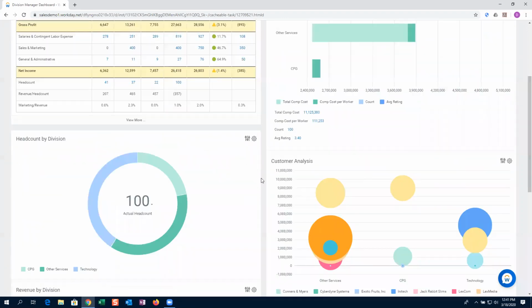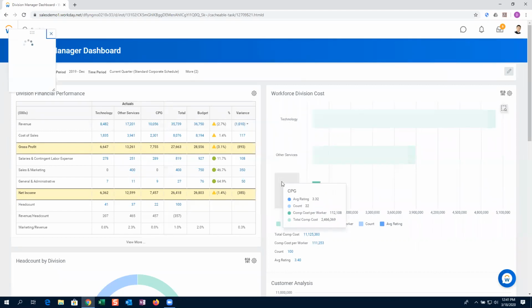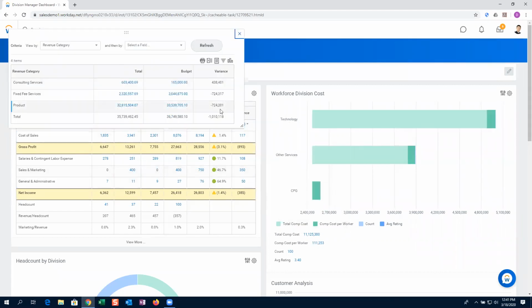So all of this now can be blended together to give him that holistic view of his area of responsibility, where from a financial perspective, even as a business leader, he can come through and he can evaluate his actual versus budget, and he can drill into variance, and he can see that information by revenue category, for example, and he can see what's contributing to a positive versus negative variance across the organization.